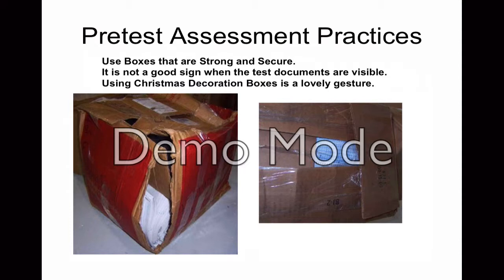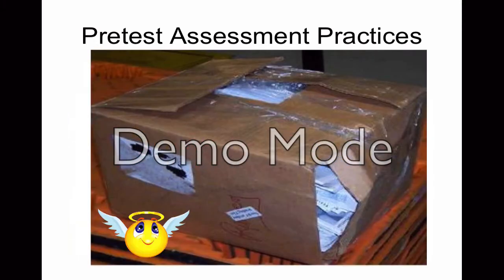The one on the left looked like they reused their Christmas decoration box. It didn't look like it was in great shape to begin with. And not surprisingly, it busted open before it got to the scoring center. Another example of an interesting little box here. It looked like the folds weren't even large enough to cover the entire box, and we can see that they didn't tape the seam on that corner. So in transit, not surprisingly, the box busted open. So just make sure you use a nice sturdy box and it's well taped at the seams.